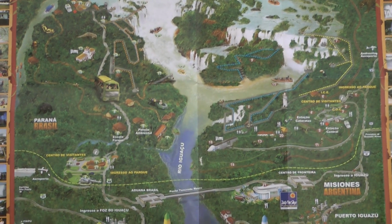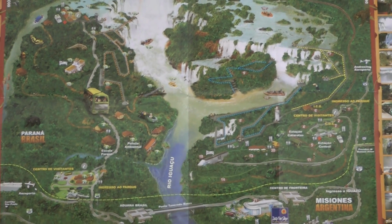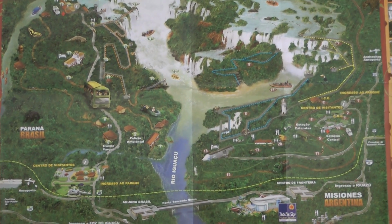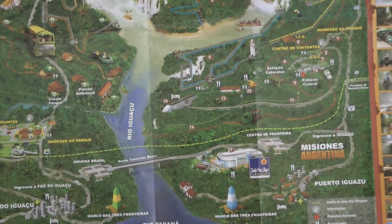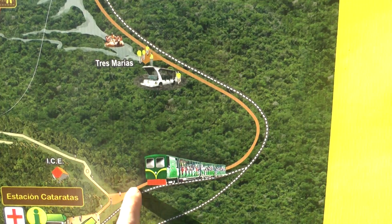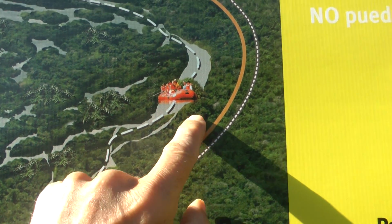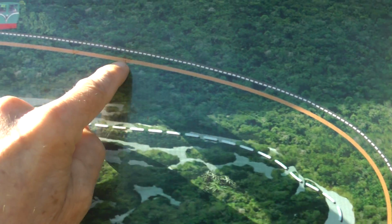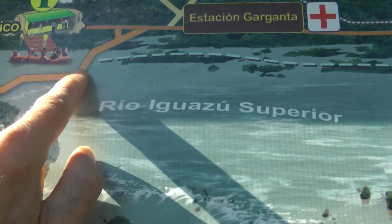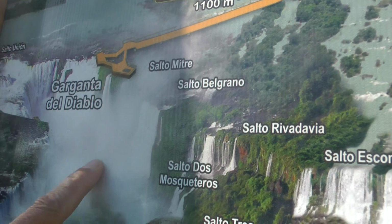This is a large-scale map of the Iguazu Falls area, which we can look at in some detail. This little railway takes you all the way up to the top here, and you walk across these gangways till you get to the highest point overlooking this, which is tremendous.